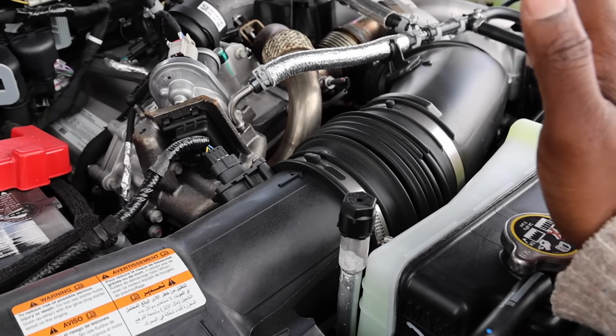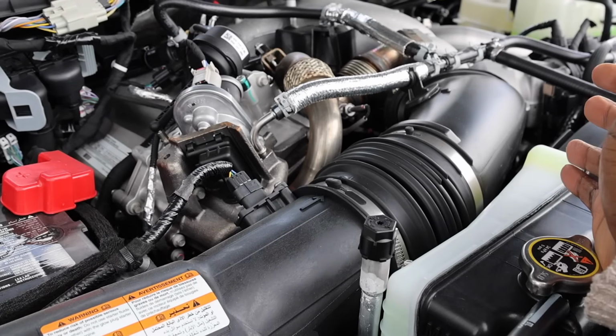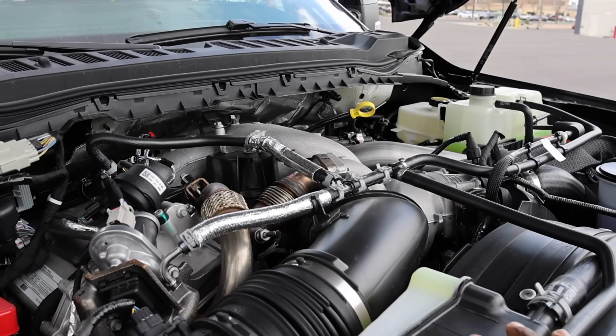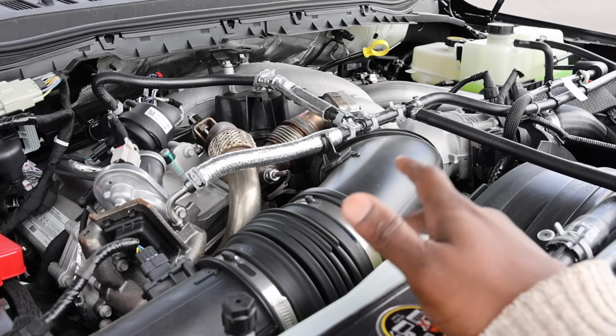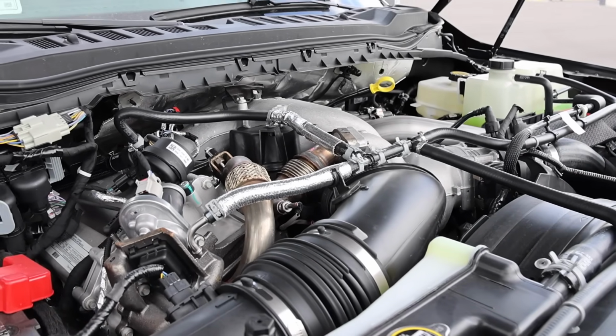Power Stroke diesel. You have the 7.3 gas engine, which comes standard, but this engine is going to have 330 horsepower, which comes on around 2200 RPMs, and 950 pound-feet of torque, which comes on around 1800. They do have the highest torque, but I think that the Ram trucks might have more horsepower compared to this in the cabin chassis segment.